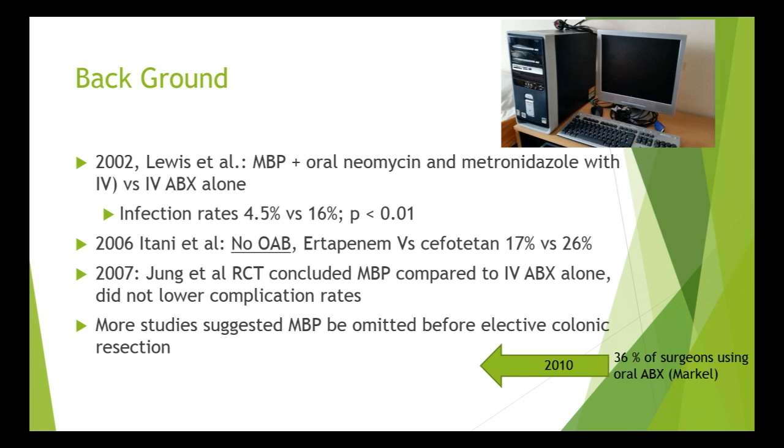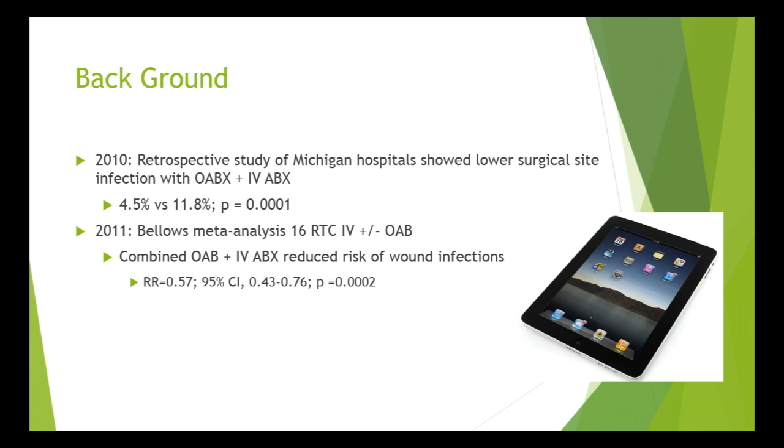Moving on to the later 2000s, this is where the trend started moving away from the oral antibiotics, and studies were really looking more at the efficacy of IV antibiotics as solo therapy and comparing ertapenem, which ended up being the standard for the skip measures in some cases, that had a 15% to 17% infectious complication compared to cefotetan at 26%. And this was where we started to trend towards using IV antibiotics alone. When Jung published the series that someone indicated that mechanical bowel prep did not add to the IV alone, that was swinging the pendulum in the other direction.